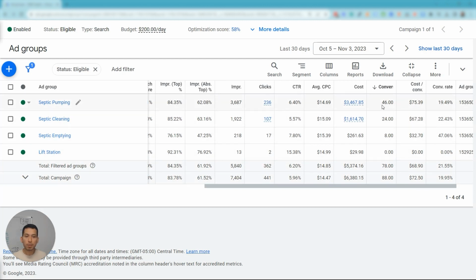And septic pumping is the one that's producing the most amount of leads. People typing in septic pumping services, things like that. We'll get into the keywords here in a few moments. But right behind that is septic cleaning. You might not think people are typing in septic cleaning, but people do type that in and convert. And they convert at a higher percentage rate than septic pumping, at least so far in this campaign. You can see we have 24 leads for septic cleaning at $67.28 per lead versus the $75.39 per lead that we have for septic pumping.